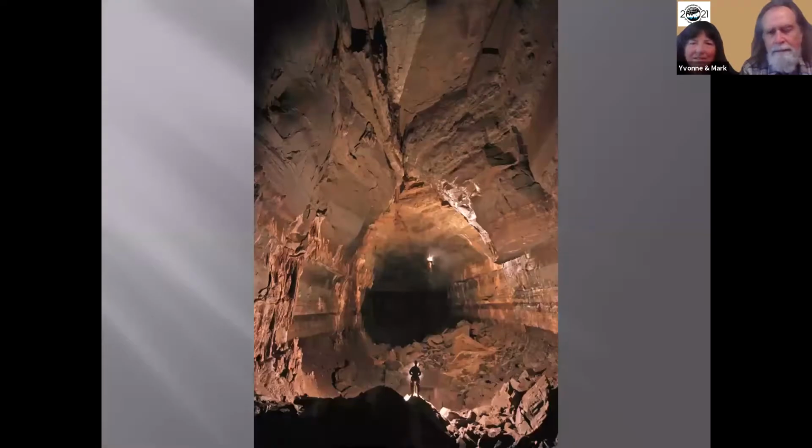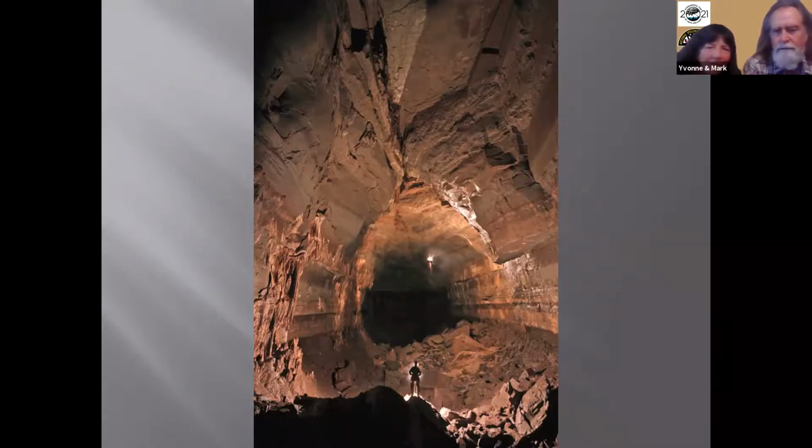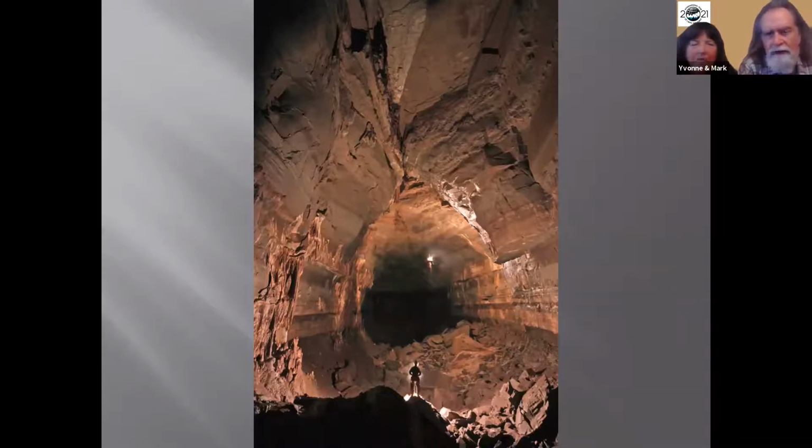This is a cave in West Virginia that has an enormous train tunnel sized passage. There's a person hanging on rope in the middle of the picture. You can barely see the rope. This was a cave that was known for a long time, and the passage in the ceiling wasn't known until we climbed up the wall and found out that there's another level above this big passage.